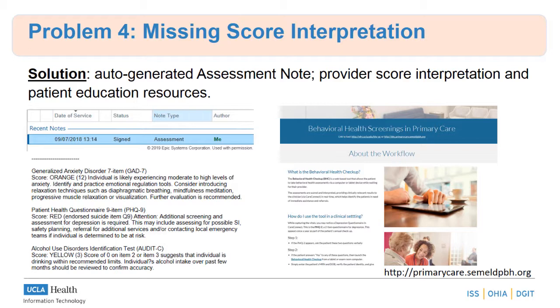Our next tool addresses the fourth issue where there is often no interpretation to go with the patient's scores. A formal interpretation for the score is vital for providers and patient education as well as for billing compliance. Here, we've created an automatically generated score interpretation report that is uploaded into the patient's chart as soon as they submit their answers. This interpretation can then be printed for the patient and can also satisfy billing requirements. We also created a website for patient education resources.